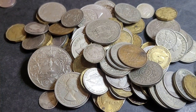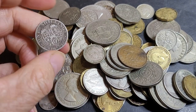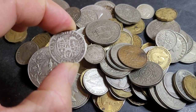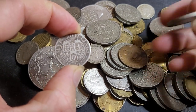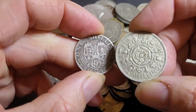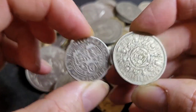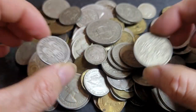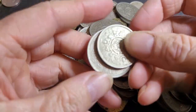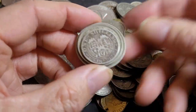They have all been demonetized. I think the last ones to be demonetized were the 1 shilling, I think 1992. Before that was 1990. I think it was 1992 for the florin. Okay, so I need to actually check out the actual coins. So you can get quite a lot of variety of denominations in the UK coinage.